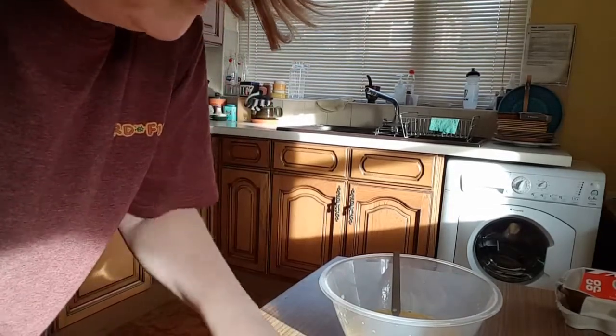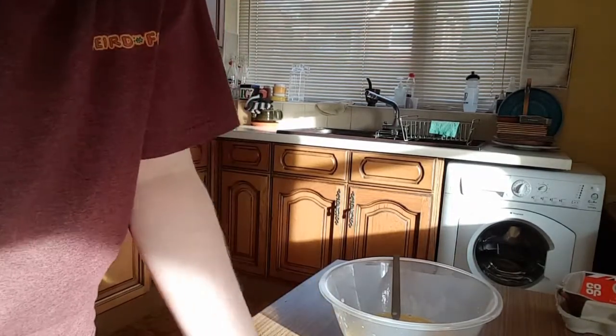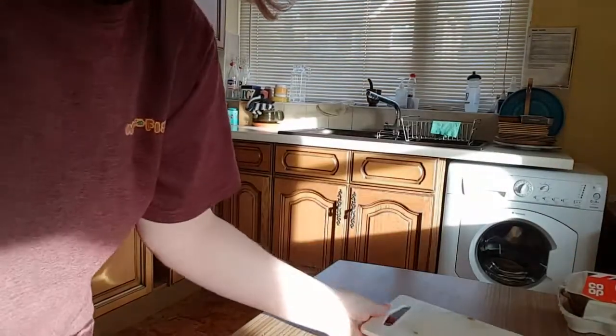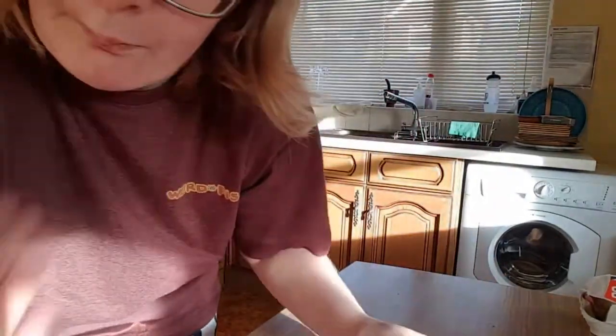And then I'm just going to stick these, my tomatoes, which I've finished chopping. There you go, you can hear the butter bubbling away. I'm going to stick those into my bowl. That's that. I'm not cooking any onions. I'm just going to go and check on my butter, because that's making that lovely sound. So there's my butter.